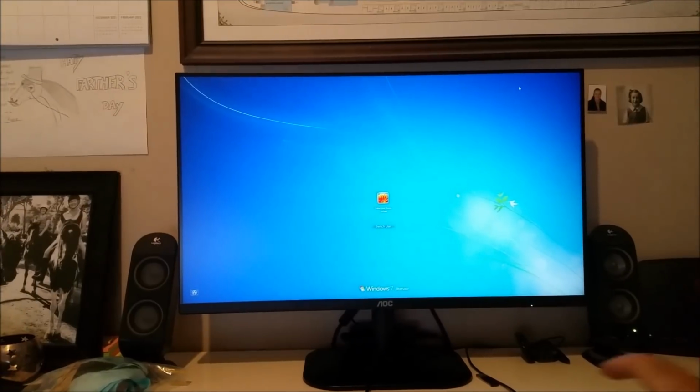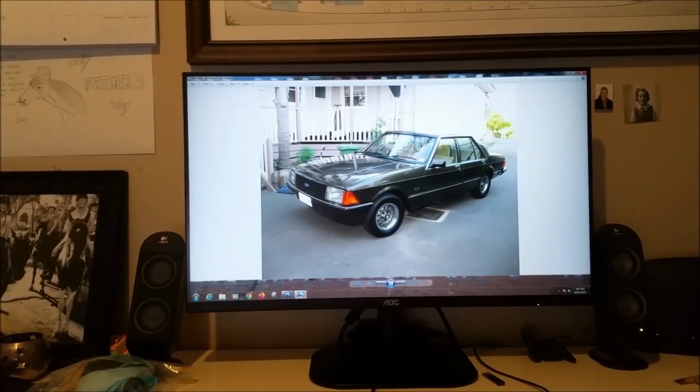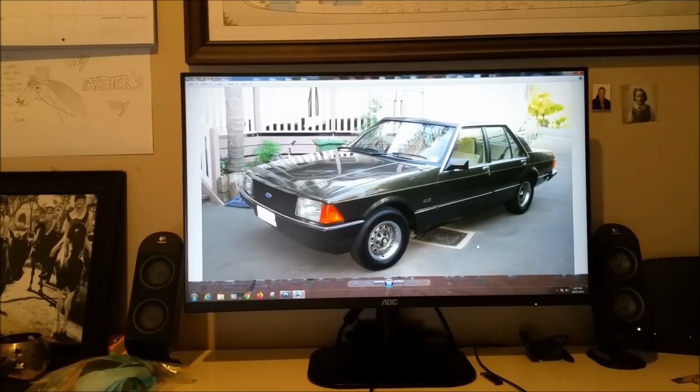Now, I'll just open it up, and the car guys will love to look at that. That's my XD Falcon soon after I painted it, over 15 years ago now. It doesn't look quite as good as that.